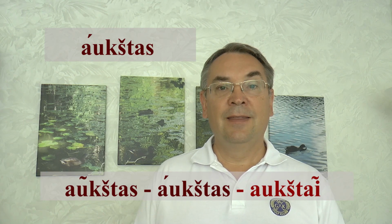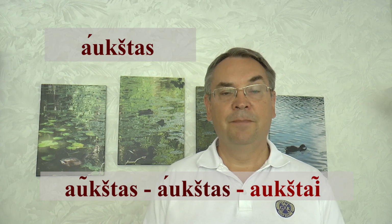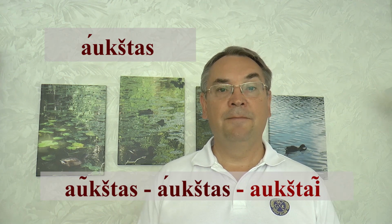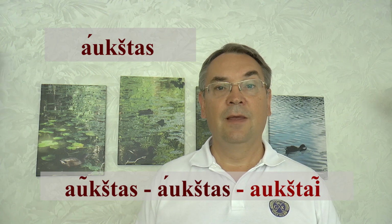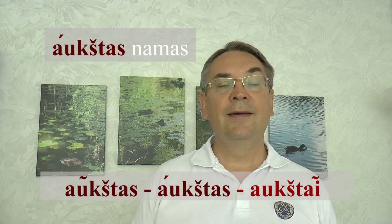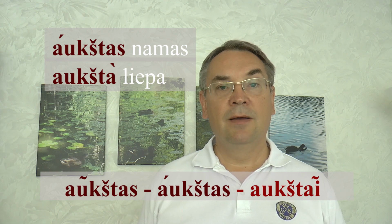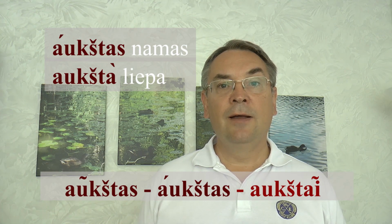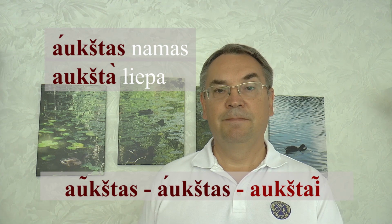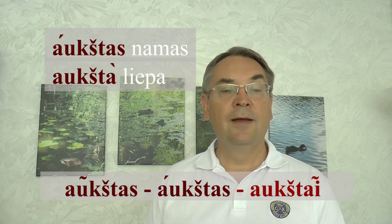And now aukštas. The emphasis is on first letter A. Aukštas, it's a high. Aukštas namas, a high house. Aukšta liepa, a high linden tree.